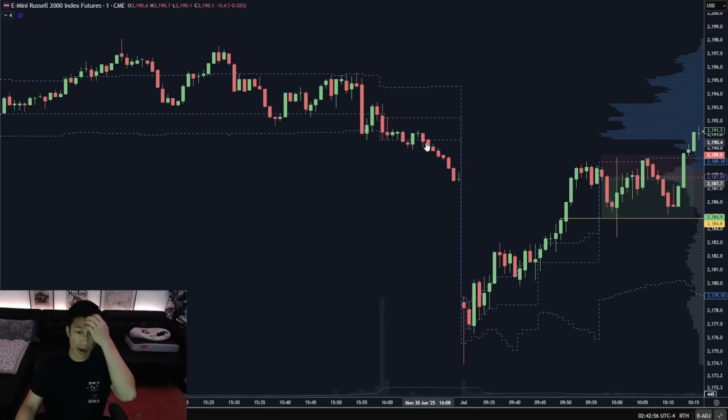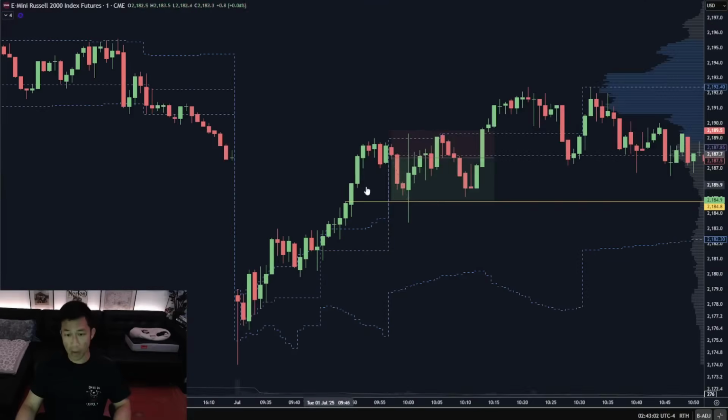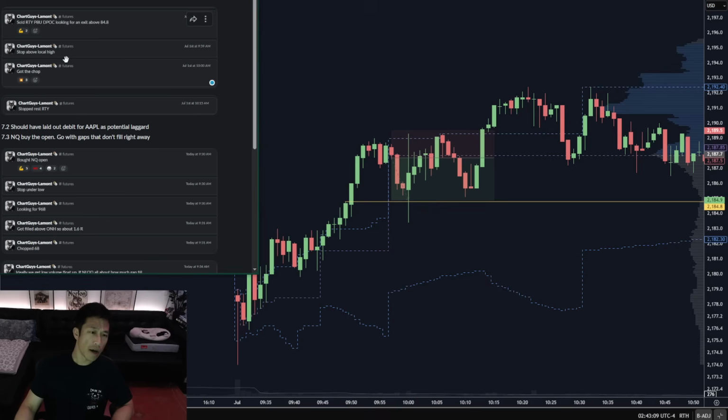I figured if these buyers were going to fail, it would be reasonable to be selling against all of the structure from the prior session. Obviously that didn't work. I mean, it worked out fine. We got a chop, and the R was okay for that. Got a chop, stopped out the rest, and then that was it.